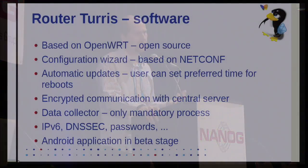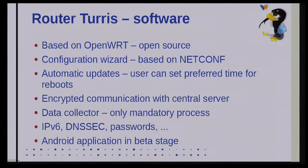So a little bit about software. It's a Linux-based distribution, OpenWRT. That's not developed from scratch. We use a lot of good stuff that was done there. However, we added some other features. We added our own configuration wizard, because OpenWRT is perfect for geeks, but if you distribute those routers to normal people that are not aware of networks, you have to make something very simple for them. So we developed our own configuration wizard, and also added a netconf layer to Turris. So this wizard uses that layer, but this layer can also be used by other applications, of course.